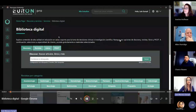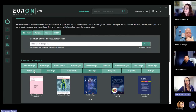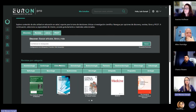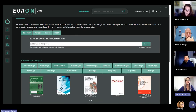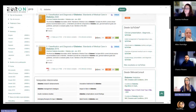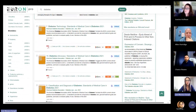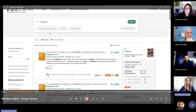So this is the digital library. As I said, the physician can find the articles and the journals, or they can type any kind of search. Sorry that this is in Spanish, but I think you can understand the context. So this is just a test, for example, diabetes, and you are redirected to a page where you can look for different articles, and you can download them, read them, and make any kind of search on that.